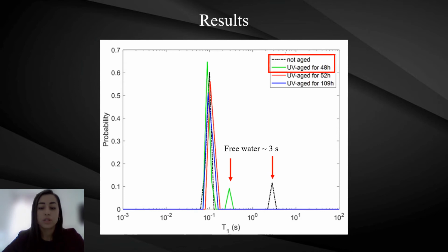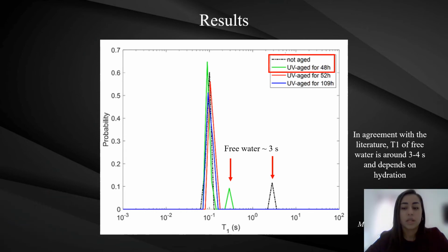And the first component is about 3 seconds for the unaged sample, and it decreases and then disappears for the rest of the samples, and it is associated with the free water. This is in agreement with the literature, for which the T1 of free water is around 3-4 seconds, and it depends on the hydration level of paper.